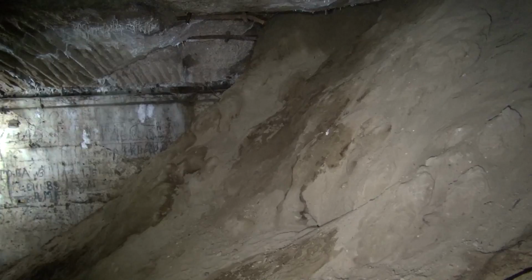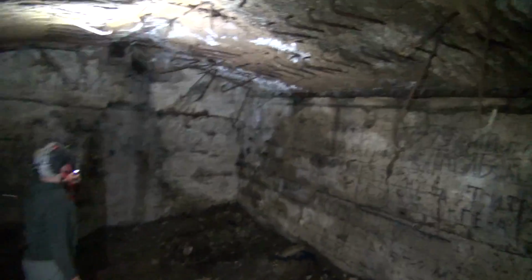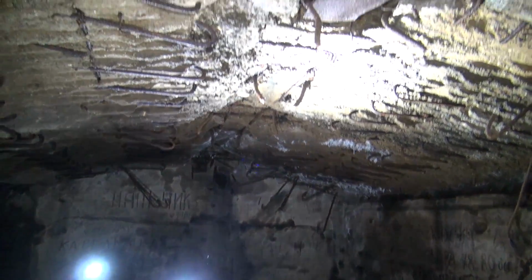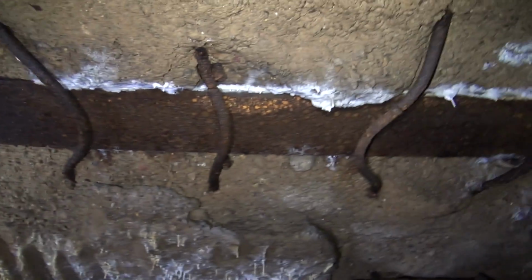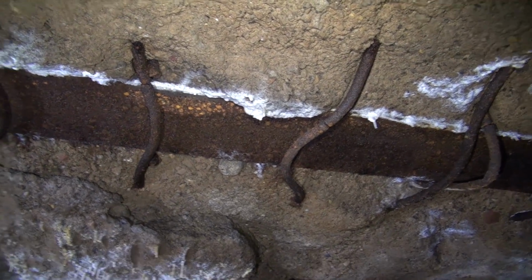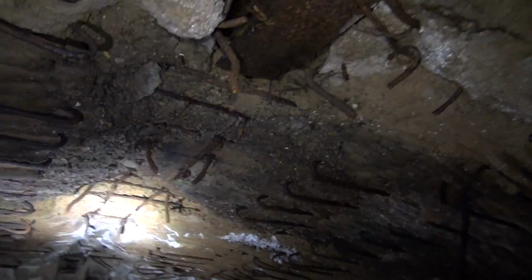So this is where it all caved in from a hit. There, some roof damage. The main bar. Yeah. Very thick rebar. But only halfway. Only halfway, yeah.